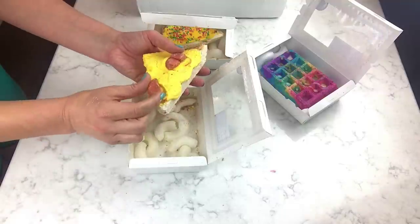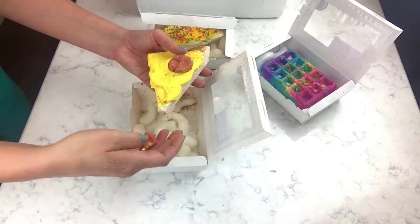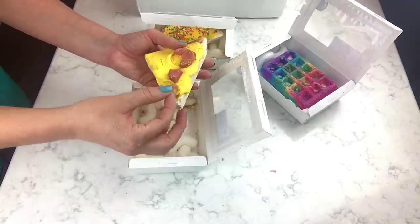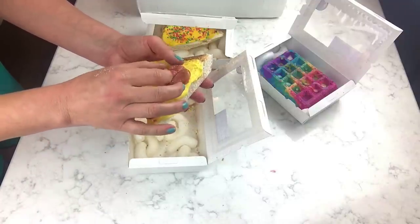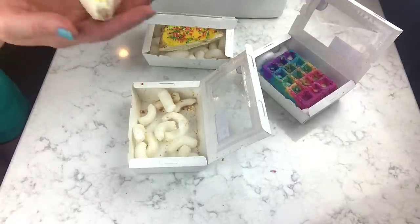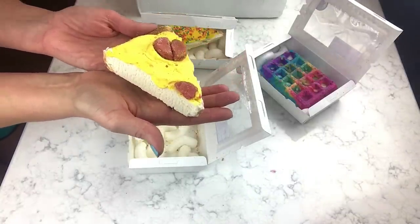Let's see, did that go there? Did that one go there? Oh, that's it. Maybe that one went here. Something like that. That's a deep dish right there. That is a thick slice of bubble bar pizza.